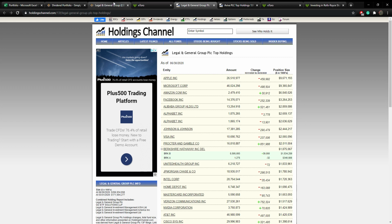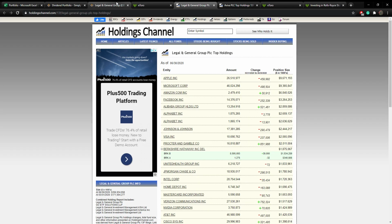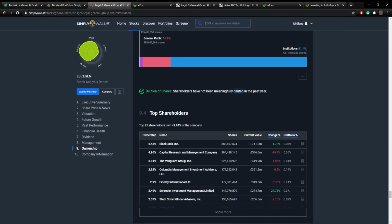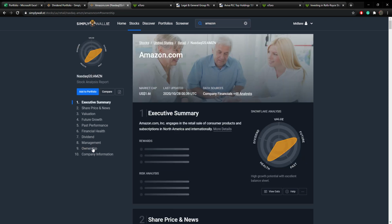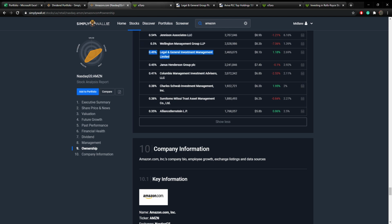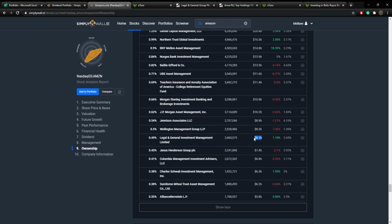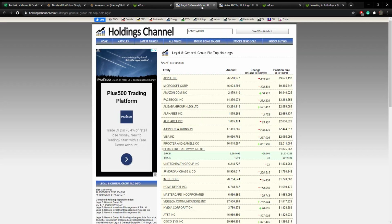When you look at Simply Wall St here, you can see the largest holdings of each company and who owns them. If we take Apple, for example, or Amazon, which is one of the largest companies, it's always good to see Legal & General here. They own 0.5% of Amazon, which doesn't sound like a lot, but that's 8.1 billion.